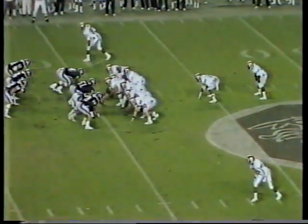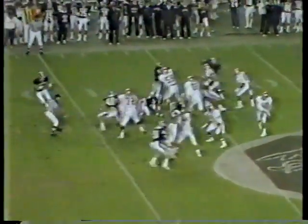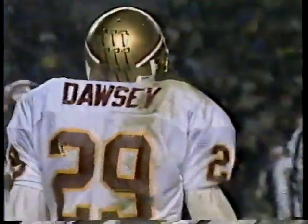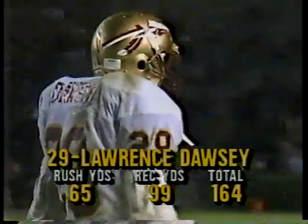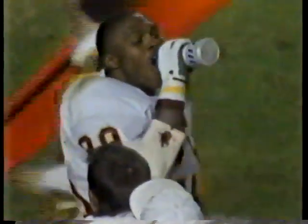Some folks may not know what a media guide is. That's the book they send out to reporters, television, radio people, covering the team to tell us more about the teams. It's Lawrence Dawsey out to the left side, and the sophomore is having a big night. Stephon Williams on the stop. Almost 100 yards through the air. He's also rushed it for 65.